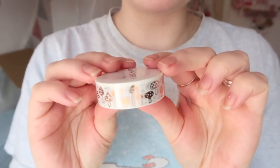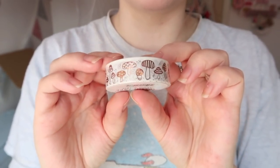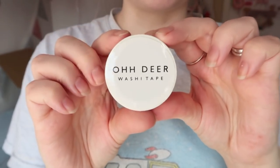I also ordered myself this washi tape. I've had my eye on it now for a couple of weeks, but there you go, you can see it. It's got little copper mushrooms on it, which is just so cute. And it is from Oh Dear.